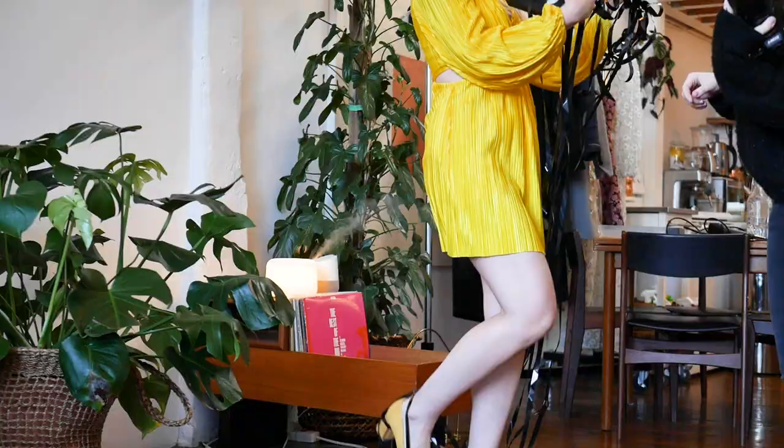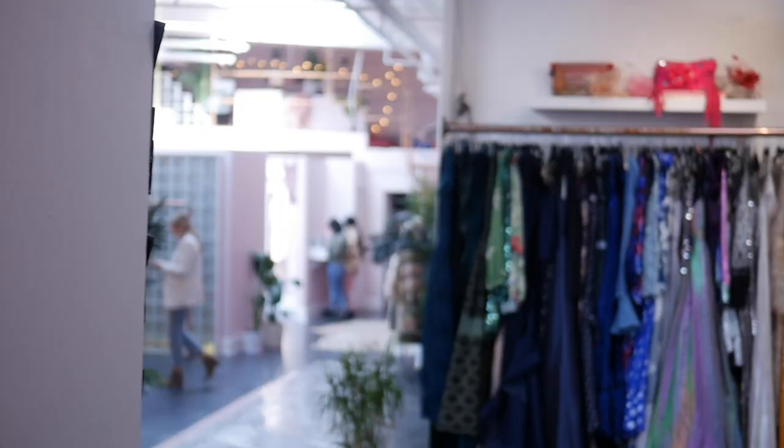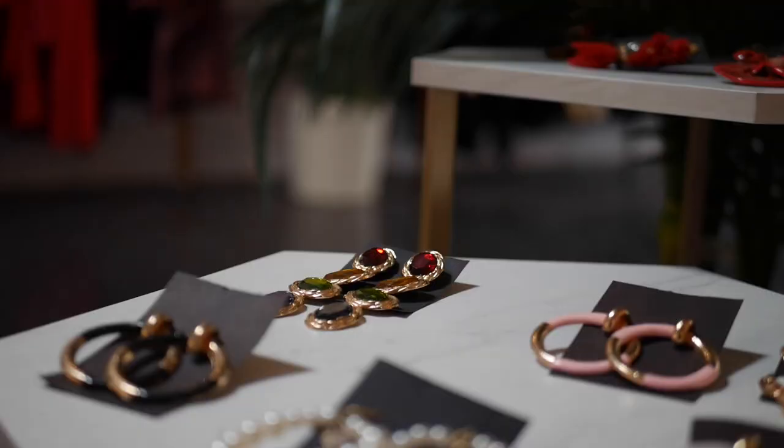Today we're going behind the scenes. My friend Rachel's helping me shoot a photo shoot for an upcoming podcast Scotty and I are planning. And we are also going to go to one of my favorite places downtown Toronto. It's called Fitzroy Rentals, where you can rent these beautiful dresses.